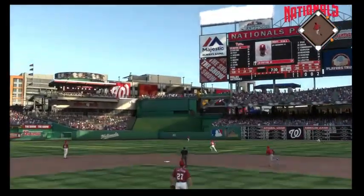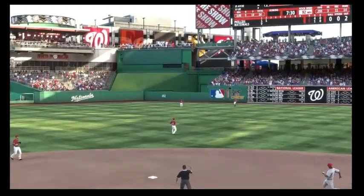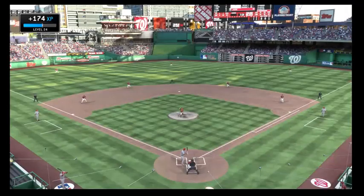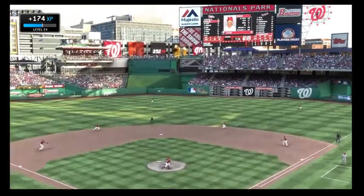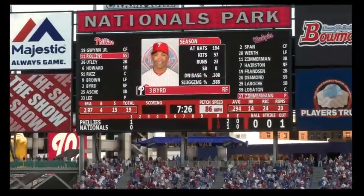First pitch of the AB is swung on and lifted in the air to straightaway center. And Span will make the catch, and the side is retired. Phillies get 1 in the frame, courtesy of this solo home run. On to the bottom of inning number 2. It's now 2-0 Philly.